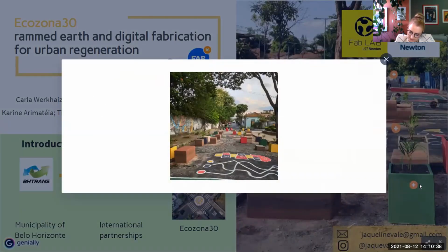The rammed earth benches take an average of 1 week to dry and harden. Due to the short delivery time, the installation of the space was not possible, causing small breakage in the furniture. For future deployments, isolation is recommended to avoid use in the days following the execution to avoid such breaks. In the end, 14 modules were executed in 3 days. This rapid production was only possible thanks to the use of the Fab Lab Newton CNC machine. The benches after drying have good resistance and the space is being well used.